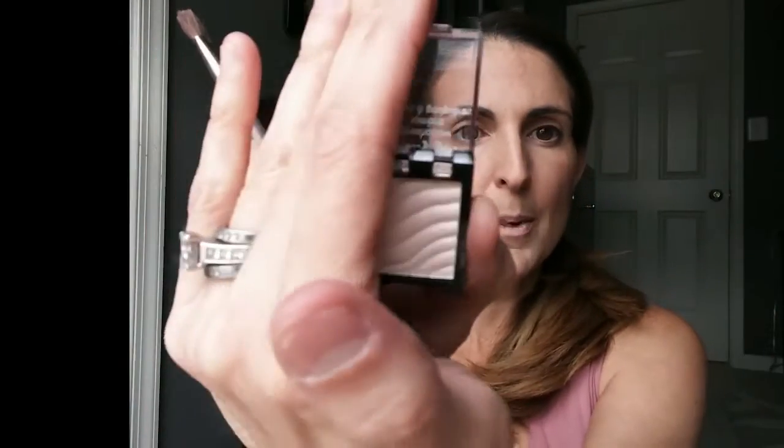Starting with a matte base, this one is called White Chocolate, but pretty much a neutral with no shimmer is what you're going to be putting all over your lid. I like to use a big fluffy brush because I like to spread it from the lid to the bottom of my brow.